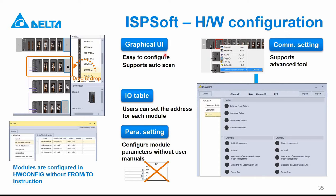It is a graphical user interface as shown here. You can simply drag and drop. You can see the IO table to set the settings of the modules. So you don't need to use FROM and TO instructions in order to adjust the modules. And it is possible to go through to another software from the hardware config. So hardware config is the tool to adjust the modules we have nearby the CPU.